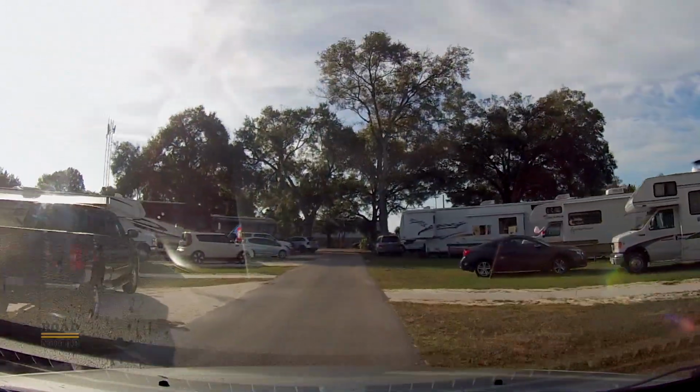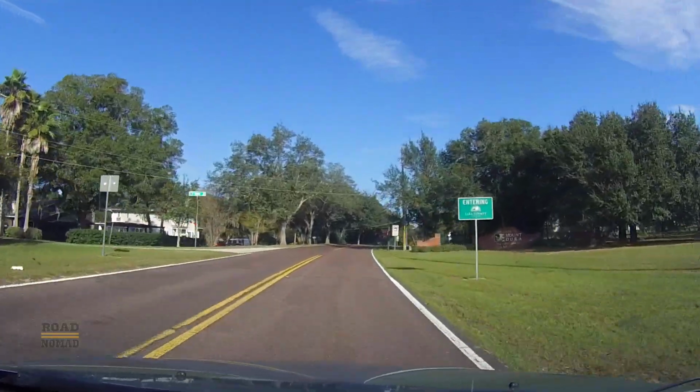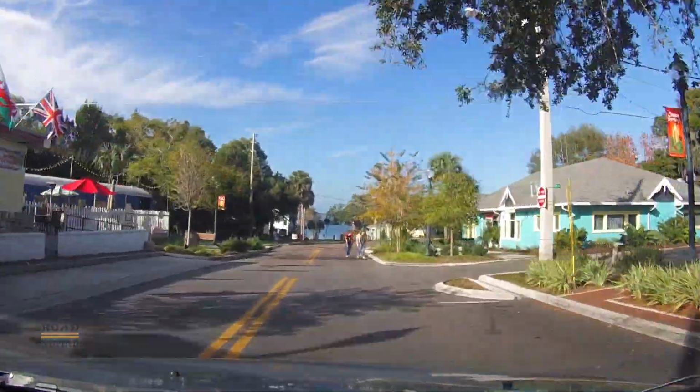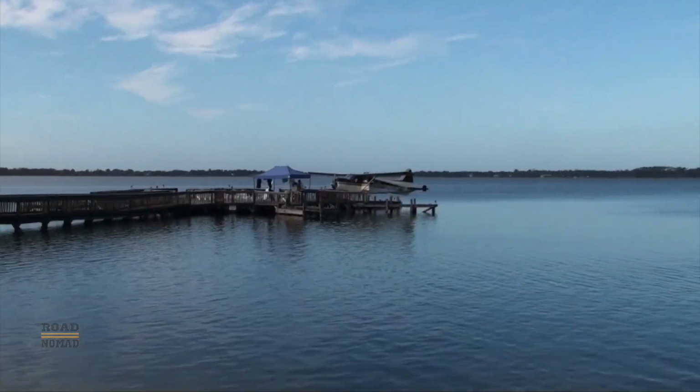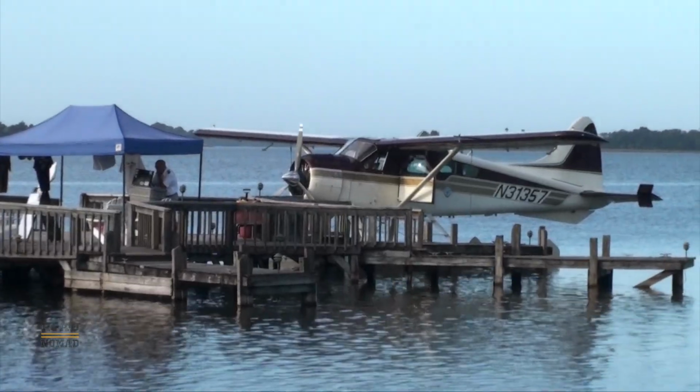Good morning from the Orange Blossom KOA. We are going back to Mount Dora. Today we are taking a tour called Lake Dora, Air, Land and Sea Package, and it's supposed to leave from the dock at the Lakeside Inn. And here we are. We see a seaplane by the end of the dock, so we think, this must be it, and we go ask.